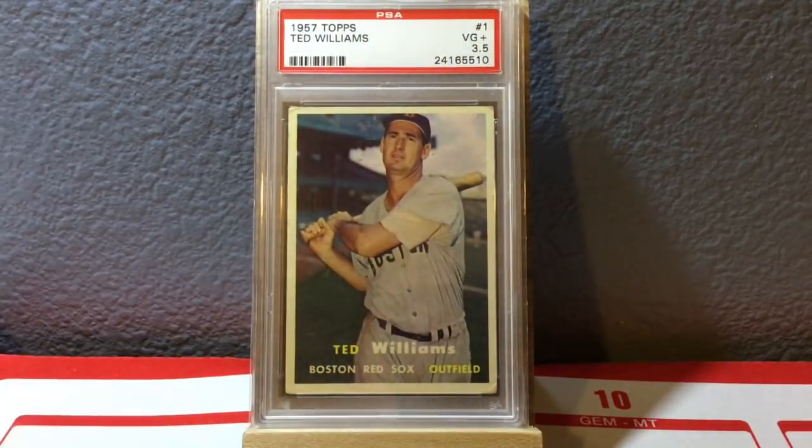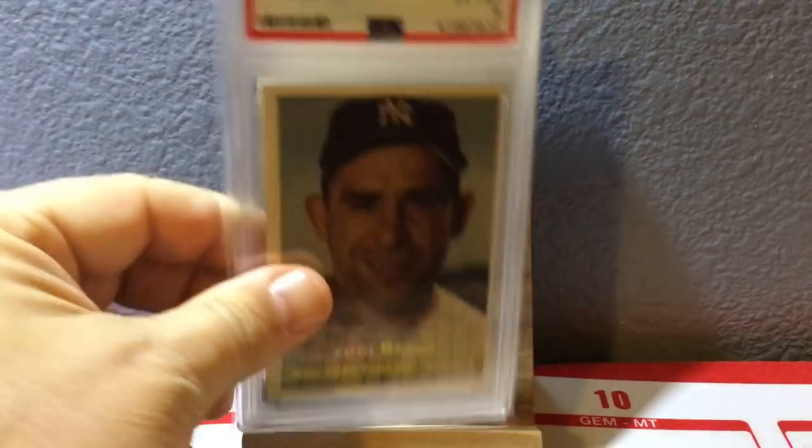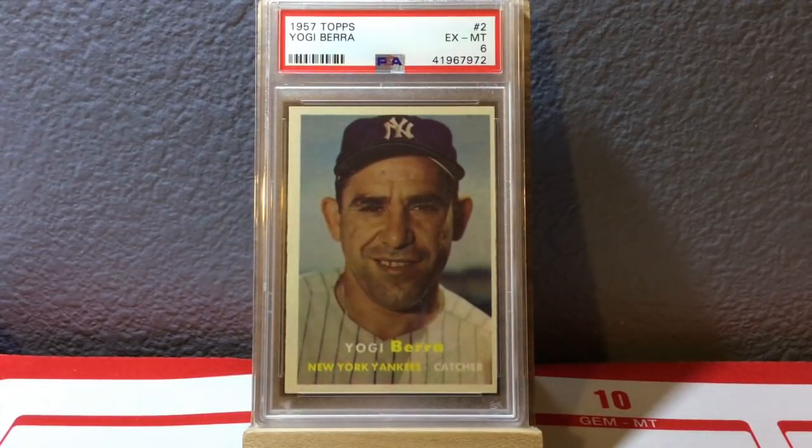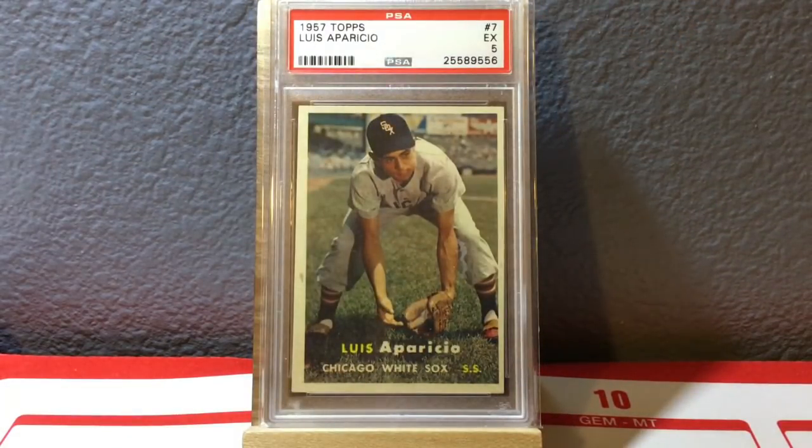Here we go with 57 Topps, and we'll get through. I only need one card to finish the 57 Topps Hall of Fame run, and that's Sandy Koufax, so let's get going. Number 1, Ted Williams. 3.5. Yogi Berra in a 6. Really nice card there. There's a second-year Aparicio in a 5.